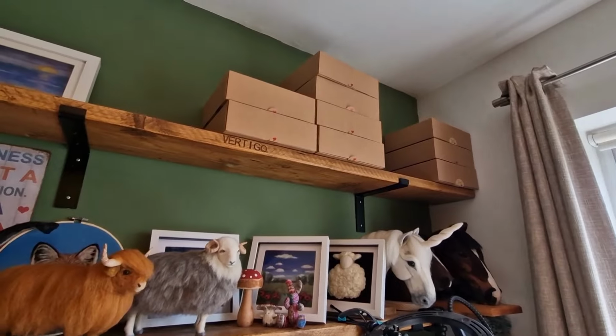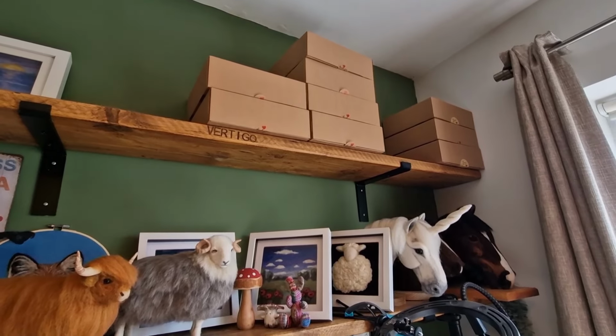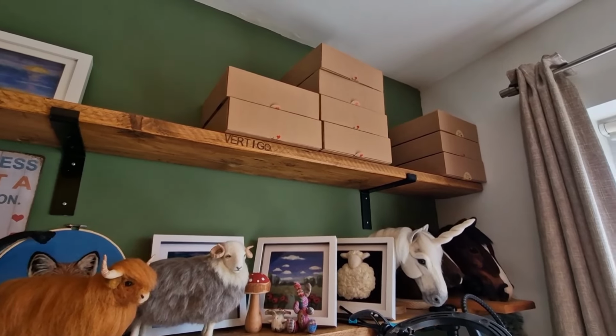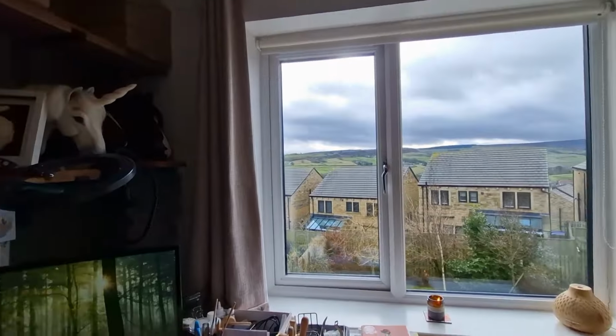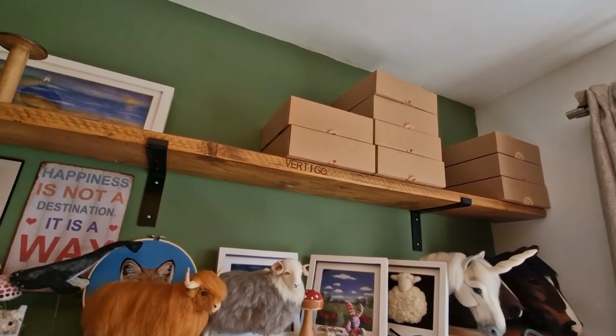And my kits are super low. I've just been putting off doing them in January, partly because it's been so cold, but today's a lovely day, so it's really warm. So yeah, I shall do some kits over the weekend, I think.